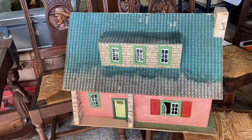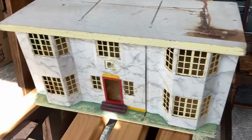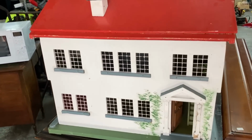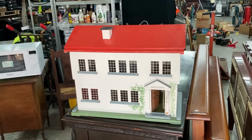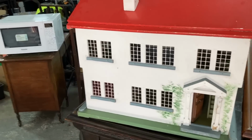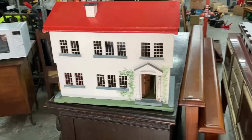Then on the weekend I've got 4 dolls houses at £20 a pop. So we got that one, this one here, and that one. I had to buy him off of Connor because his mum slung him out the house and said, get rid of them dolls houses, I'm sick of seeing them about everywhere. He's always playing with them, leaving them all about the house.